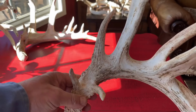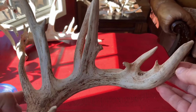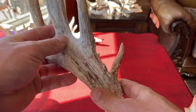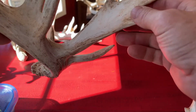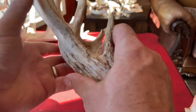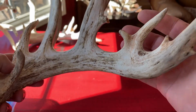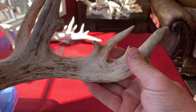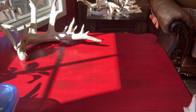So he has quite a bit more points on this side than he did on the other side. And same again, the G3 is really wide, got a lot of mass to it. He actually had a point coming off right here, and he broke that off in the velvet. I never did find that point. So that's his 2-year-old set. He didn't have any injuries on this side, so that's all genetic right there.